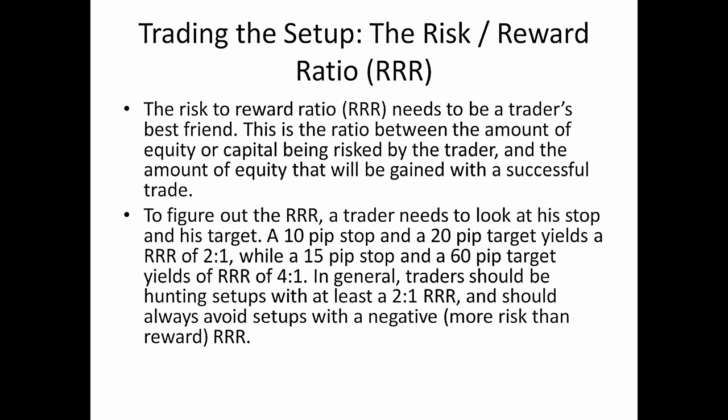In general, you should be looking for at least 2 to 1. And you should always avoid setups with a negative risk-reward ratio, which means you have more risk. You're risking more than you're going to win if your trade is correct.